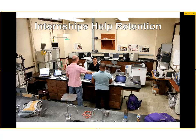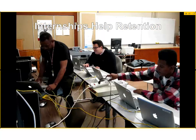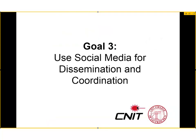So, just a few pictures from the lab. You can see here the students. Like I said before, we haven't actually established the permanent space, so students are shown here working in CNIT classrooms, working on the various projects that they've described.